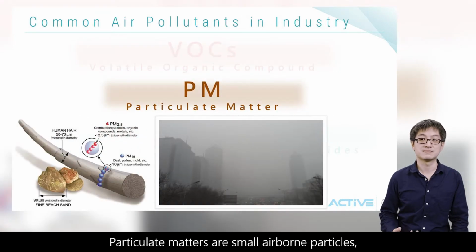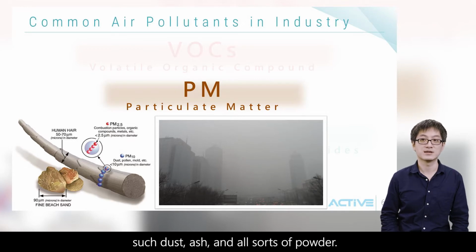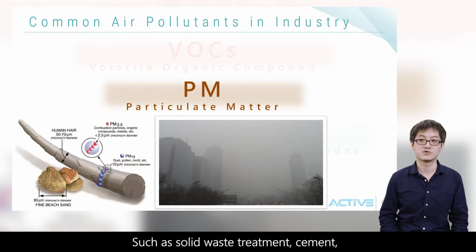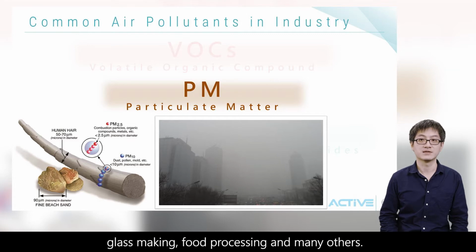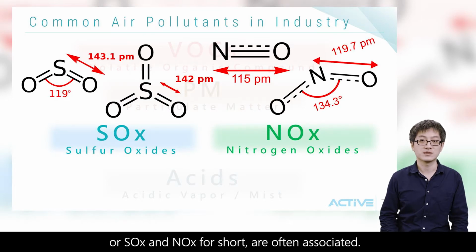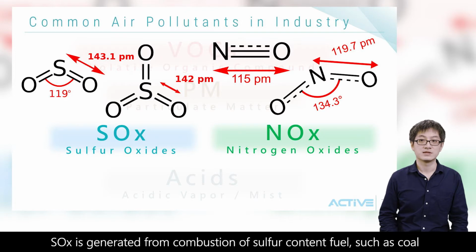Particulate matters are small airborne particles such as dust, ash, and all sorts of powder. They can be generated from many different processes, such as solid waste treatment, cement, glass making, food processing, and many others. Sulfur oxides and nitrogen oxides, or SOx and NOx for short, are often associated. SOx is generated from the combustion of sulfur content fuel, such as coal.